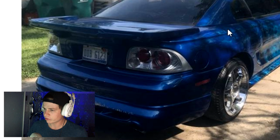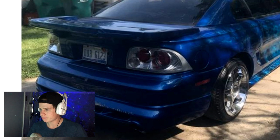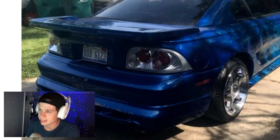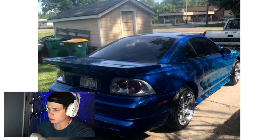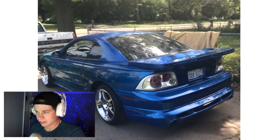That is a crazy wing right there that looks like the Saleen wing, but I doubt it is. I don't know. It just looks ridiculous. It looks like legit one of those foldable tables that you just chopped and painted and put on the back of your trunk. Ugliest rear end I've ever seen.